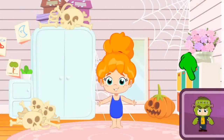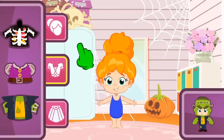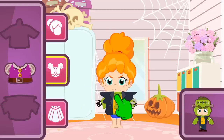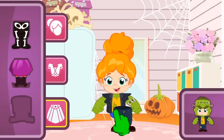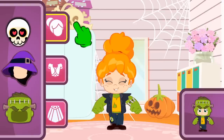It's Frankenstein's turn. So again, let's pick the right top. I don't think you know which one it is. Yes! That one with broken clothes! Now the trousers! Come on, Groovy! You can do it! They have to be broken too! Yes! That one was easy! Good job, Groovy! It's time for the head!